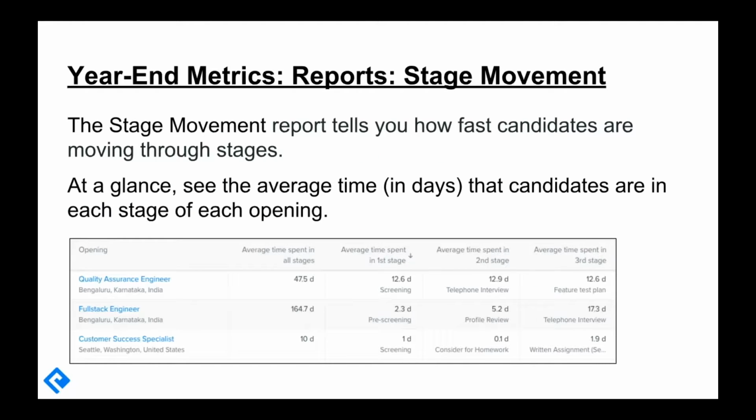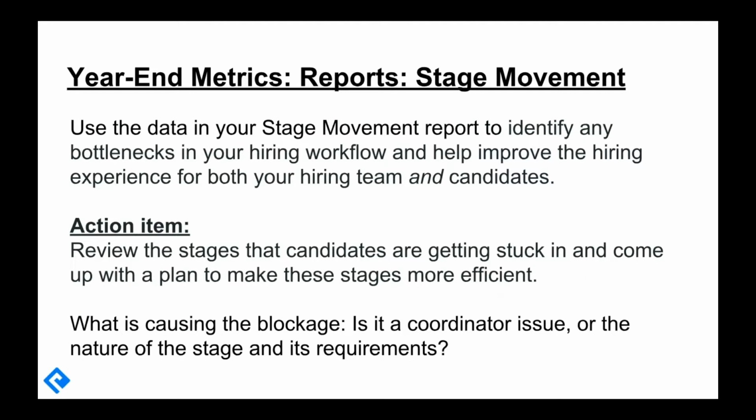Now, if you're looking to gauge the efficiency of your openings, check out the stage movement report. This report tells you how fast candidates are moving through stages. At a glance, see the average time in days that candidates are in each stage of each opening. Use the data in this report to identify any bottlenecks in your hiring workflow and help improve the hiring experience for both your team and candidates.